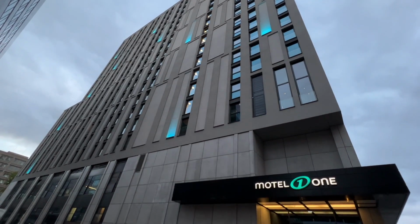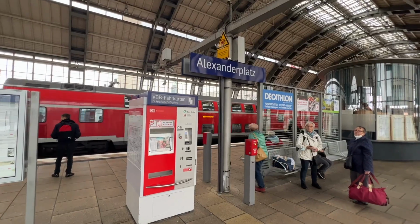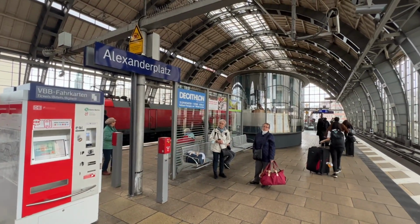So I'm about to check out and I'll probably just give a quick summary about my stay here at the Motel One Alexanderplatz. So this hotel is actually relatively decently priced, about 120 euros if you book it online. And why I say decently priced is because it's very near to the train station, the Alexanderplatz station, and there are lots of trains which connect to different parts of Berlin, including the airport, which is about 40 minutes away by train, so that's quite good.